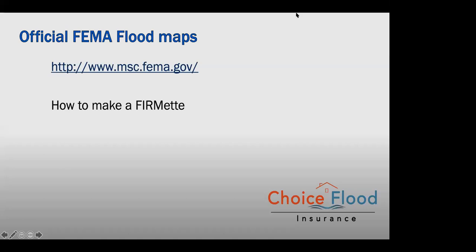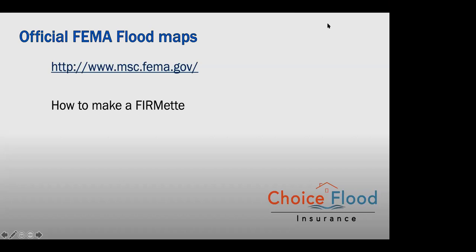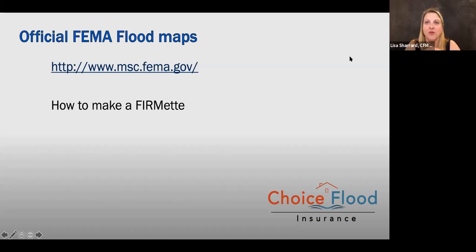For clarity, someone asked, when you say agent, you mean insurance agent, right? Right, the insurance agent. That is correct. Sorry about that. We also have one more question. Someone was asking if you know the timing for flood map changes for Dorchester and Berkeley counties. Not yet. Berkeley County and Dorchester were done a couple of years ago, so they're pretty new.